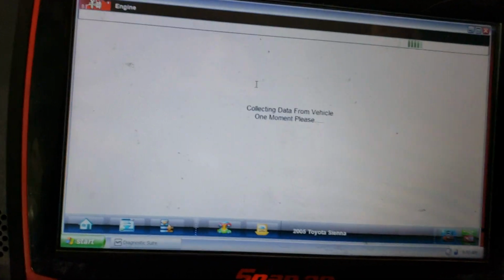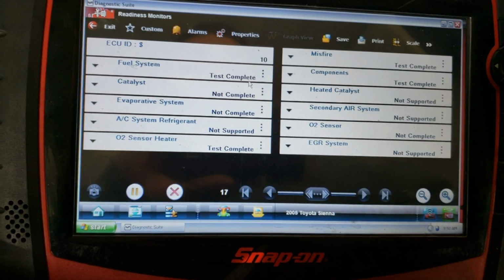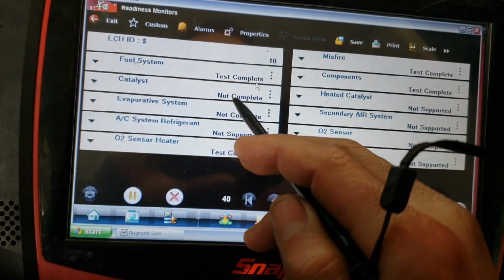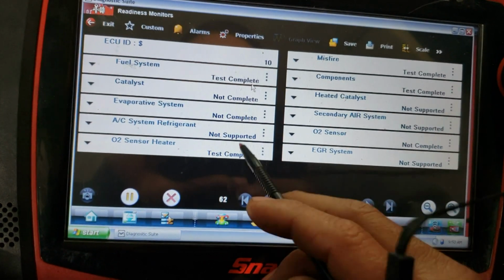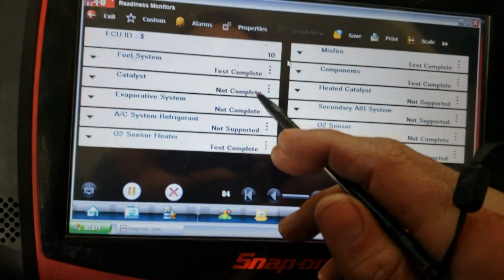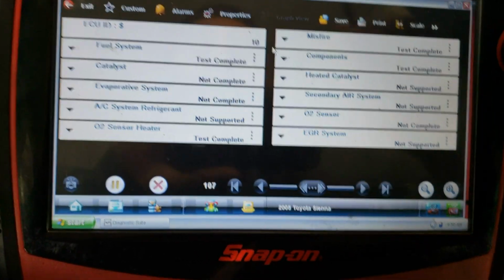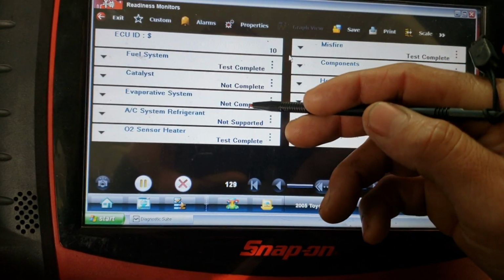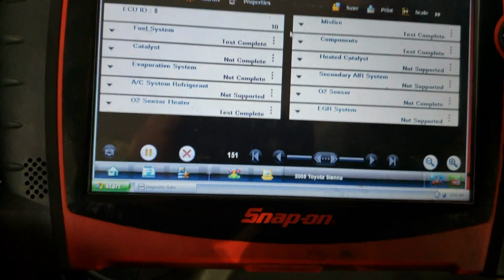If they are not complete, you have to tell the customer there is a possibility of any of these not having run. Like we can see test complete right here, and not complete on the catalytic converter monitor and the EVAP. So there is the potential the computer hasn't run those tests, and the check engine light could come back on for those. However, in this case the customer's concern is lack of power. This one won't cause a lack of power, and this one won't either. However, they can set the check engine light if there is any issue on those systems.